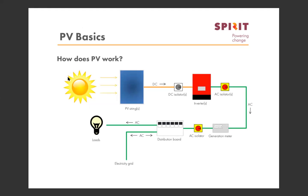Essentially, the sun will shine on a panel. They'll only generate when it's sunny. That activates the cells in the panel to create DC electricity. That will run to your inverter, which swaps DC energy to AC energy. That runs into your generation meter, which measures what is produced, and that runs into your house distribution board. The distribution board is kind of your fuse box.